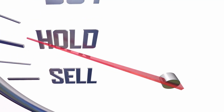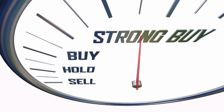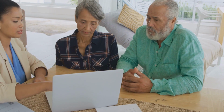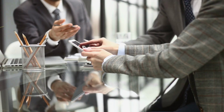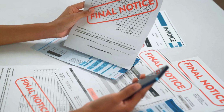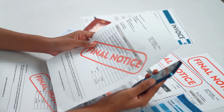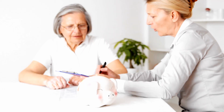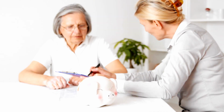Short-term goals require different strategies than long-term ones. Understand your risk tolerance. Sarah is young and can take more risks. Someone closer to retirement might prefer safer investments. Knowing how much risk you can handle is crucial. Finally, consider your current financial situation. Sarah has some savings, but also student loans. This will impact how much she can invest. Defining the problem clearly sets the stage for the next steps.